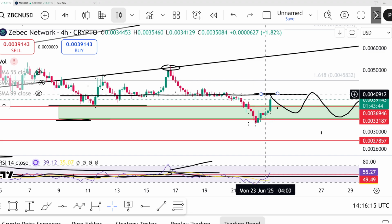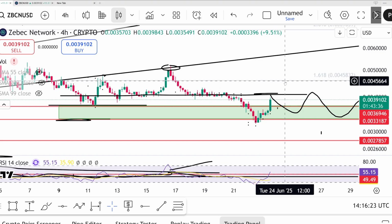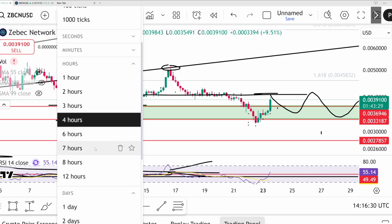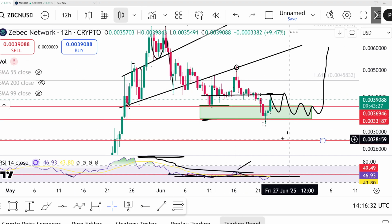The first one is this here at 40s, and the wick is just moving and showing the room for the upside, so we can just clear this area. But this is the actual level to break for the ZBCN, 45. Okay, so on a 4-hour frame it is looking good, and there's room to go further upside.